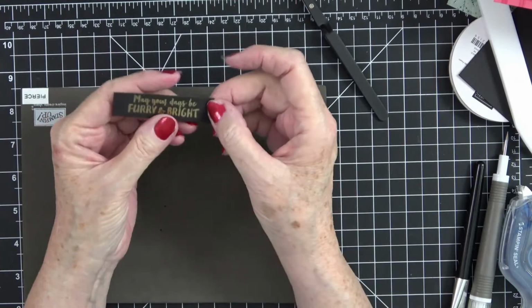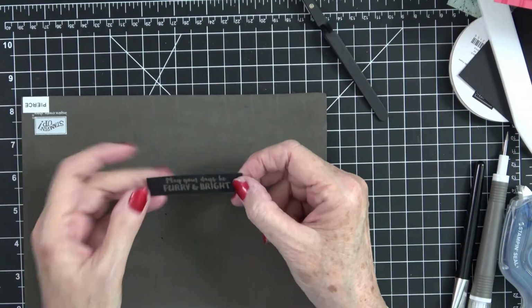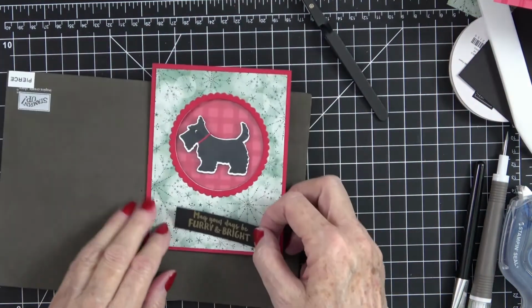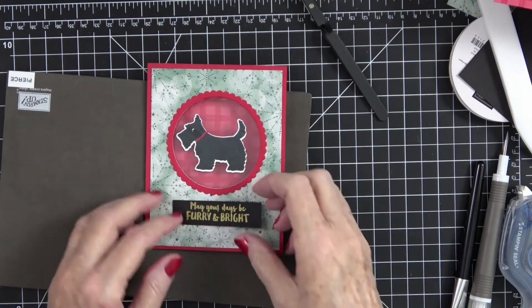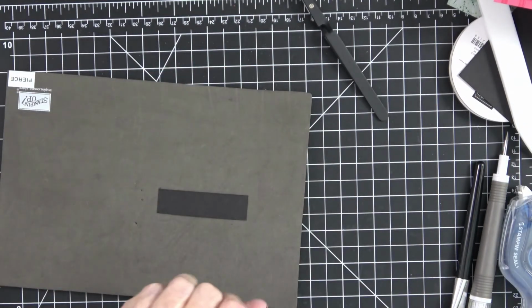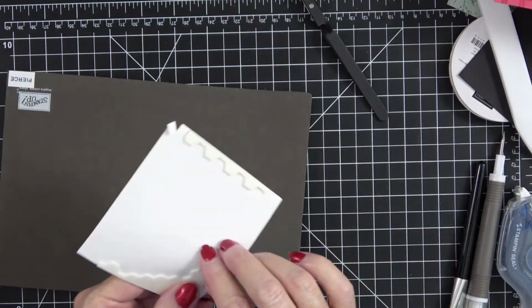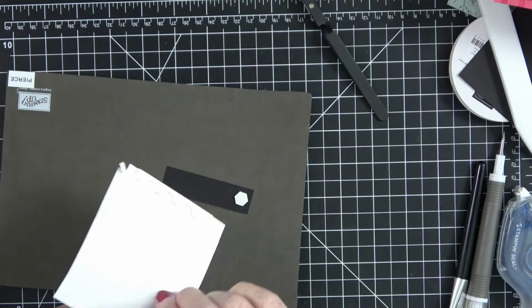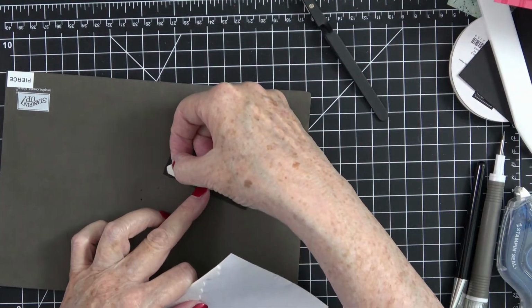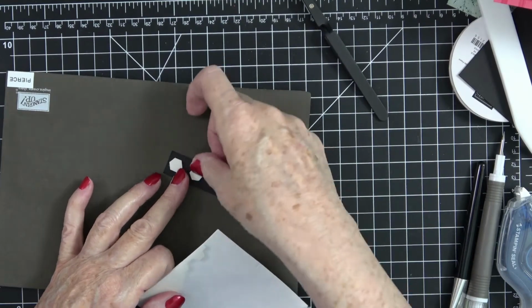I'm trying to decide if I want to ribbon tail this. And I don't think so. I think I'm just going to go flat in with this with some dimensionals. I think it'll look pretty like that. So grab my dimensionals one more time. And I think we're going to need about maybe 3 or 4 across here. So let's do 1, 2, 3, and 4.